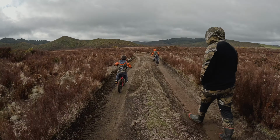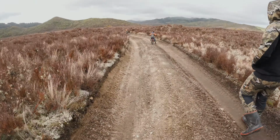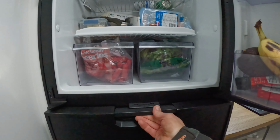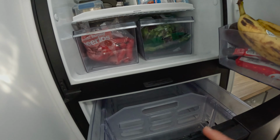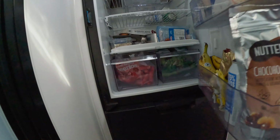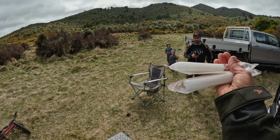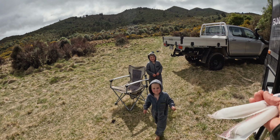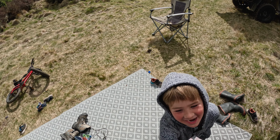Okay, how big a skid can you do this? Bought a little surprise for the boys. Freezer. Yeah, do it. Oh, okay. Just ice block. That's a ride.